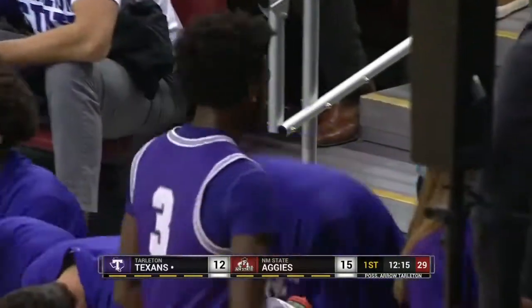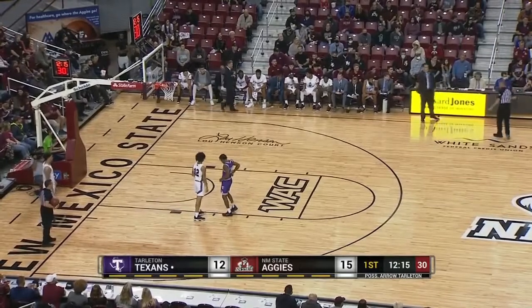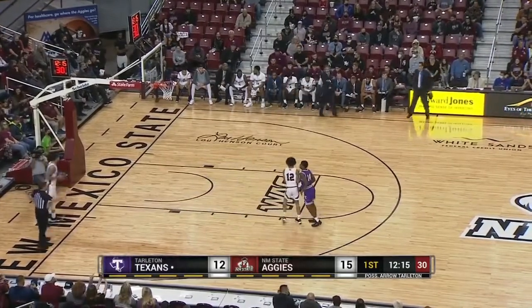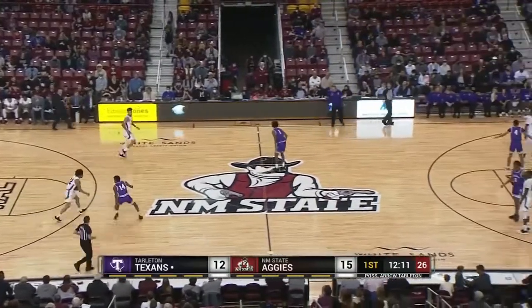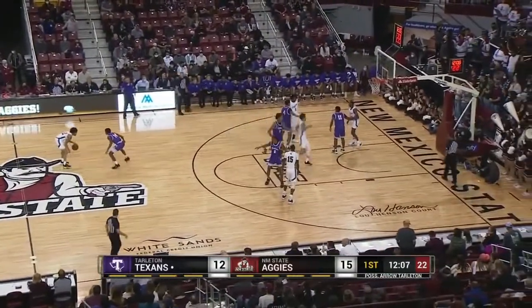And they played a lot of those schools close. They only lost by 9 to Gonzaga, lost by 11 at Michigan. Wichita State was a 14-point defeat, lost by 12 against Stanford. So they were not blown out in those games. They're winners of 2 straight and 5 of their previous 6. The Aggies, 8 straight wins, 5 of those on the road.